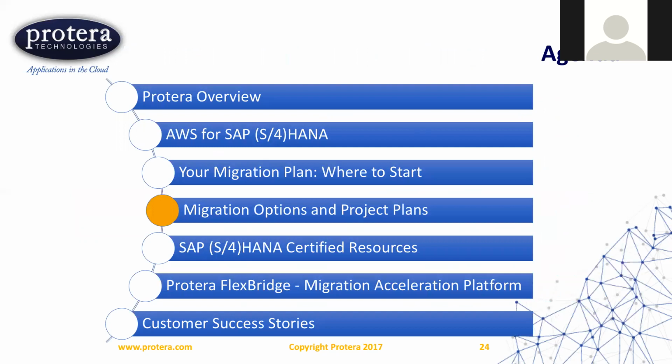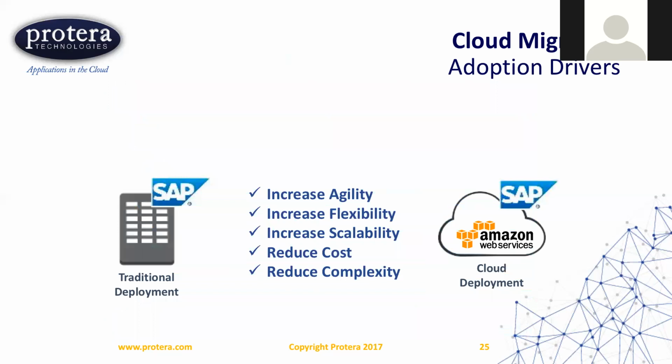So we'll jump right into going into more details on those three different types that we talked about a moment ago. Going back to the adoption drivers, if you remember that slide, how do we see ourselves in the market, our differentiator, and that's bringing the cloud technologies to the SAP customers. And those drivers here are agility, flexibility, scalability, cost, and complexity. Those are the drivers of why we see customers wanting to go to AWS.